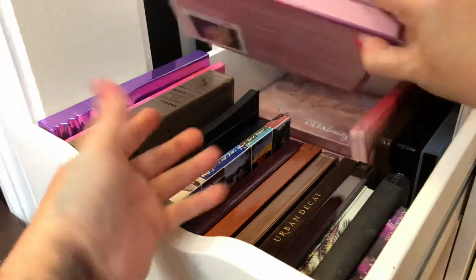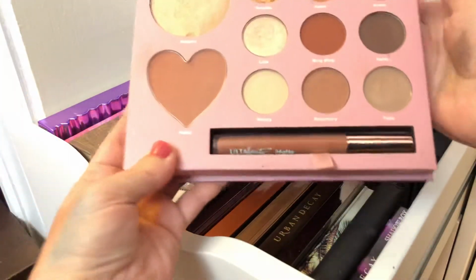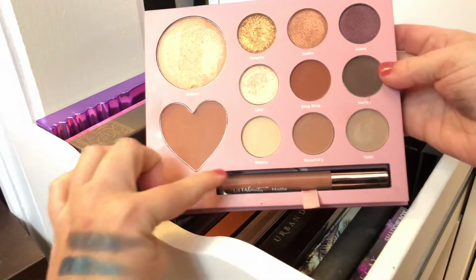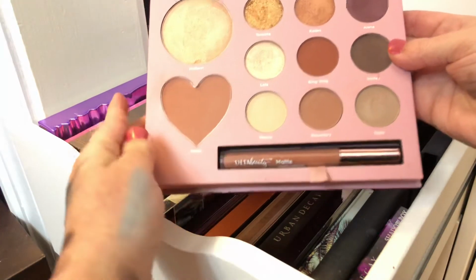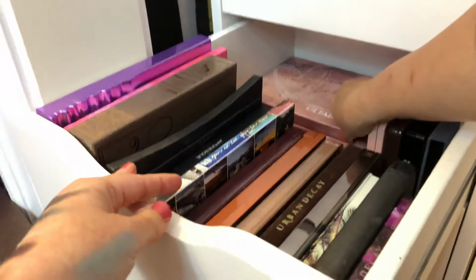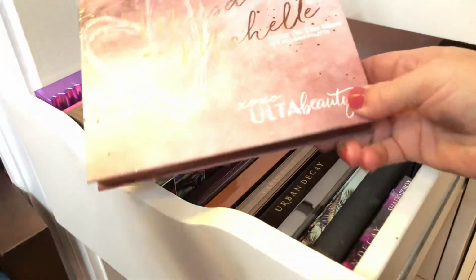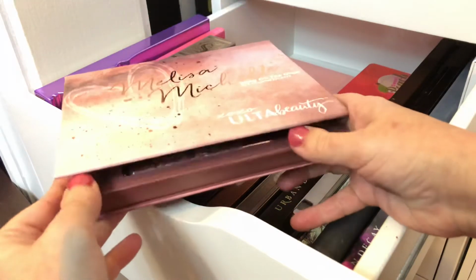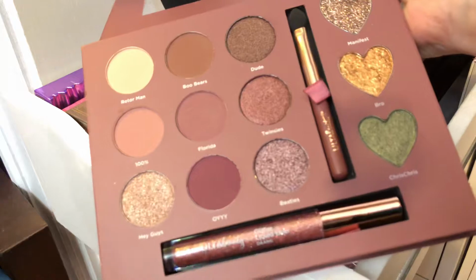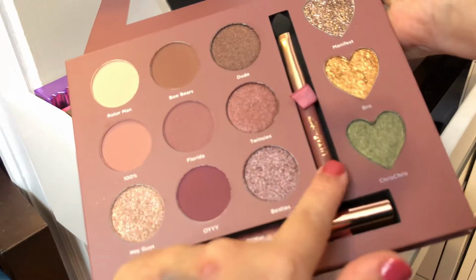Then I have my Melissa Michelle and Ulta collabs. This is the first one that she did, so she has her 9 eyeshadows, highlighter, and a blush, and a matte liquid lipstick. I really do love her palette. And then I recently got the second one, which is Bling On the Glam. So it's all eyeshadows. It has a liquid liner, and then these 3, you can use that brush to pack it on.